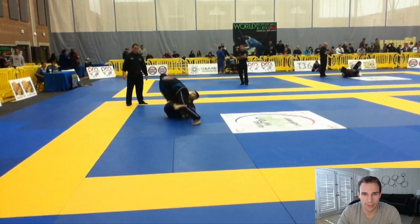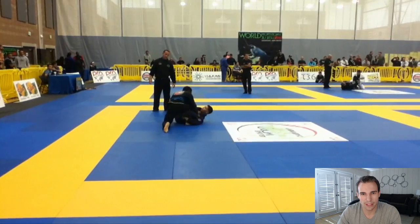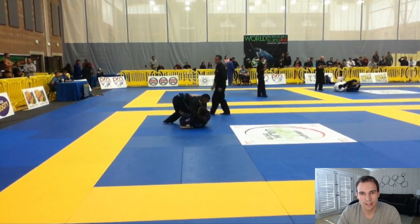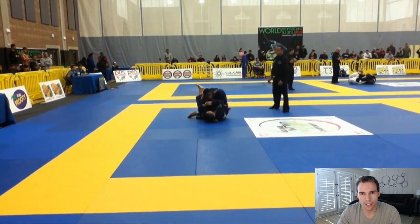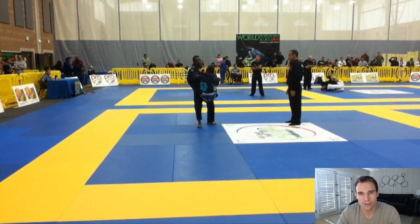He tries to bring him up over him, but his opponent has a really good base, not falling for any of this. And here, he's underneath the leg. He's got the De La Riva on this near side again, and that usually looks like he's going to try to go for Berimbolo, but he doesn't. He tries to go for the straight arm lock, releases it, and closes his guard.